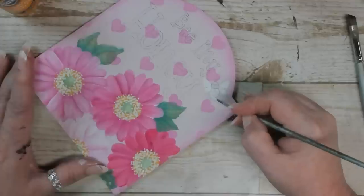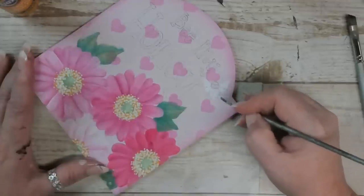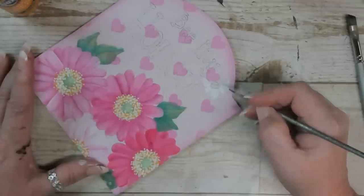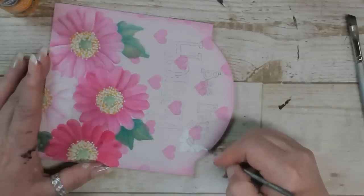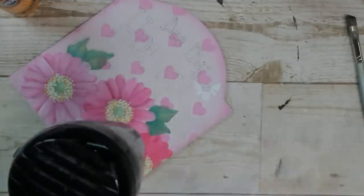Now, the reason I do that is because we're using a yellow, and yellows don't cover very well. So I like to have a coat of white down. It just makes the yellow brighter, and then we only have to do one coat. So why torture yourself if you don't have to? So our little bee is all white.